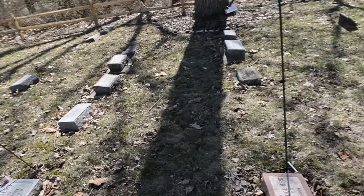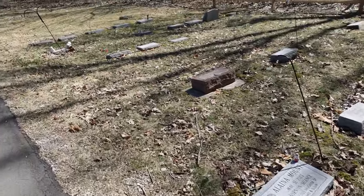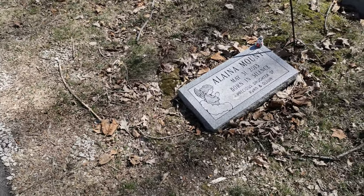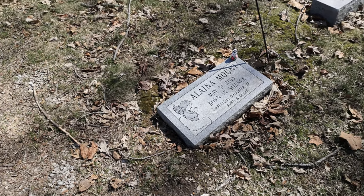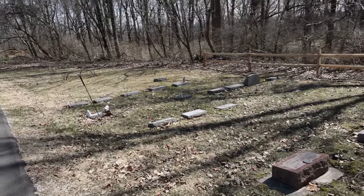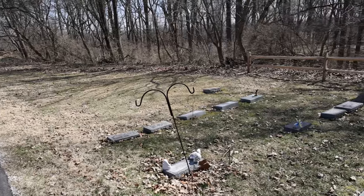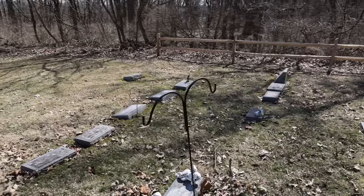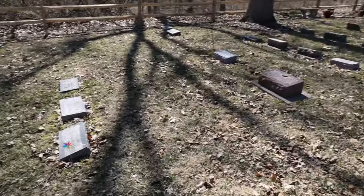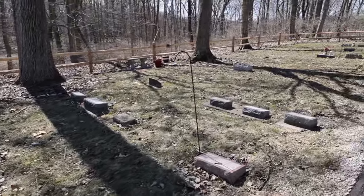Looks like these are pretty much all infants, babies. Born in silence, Elena Mount. That's sad. The baby graves always make me a little sad. I have a couple kids too. I love them very much. So I can definitely empathize with parents who lose their children. It's a hard thing.